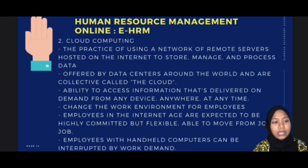It also can change the work environment for employees. Employees in the internet age are expected to be highly committed but flexible, able to move from job to job. And the last one, employees with handheld computers can be interrupted by work demands.